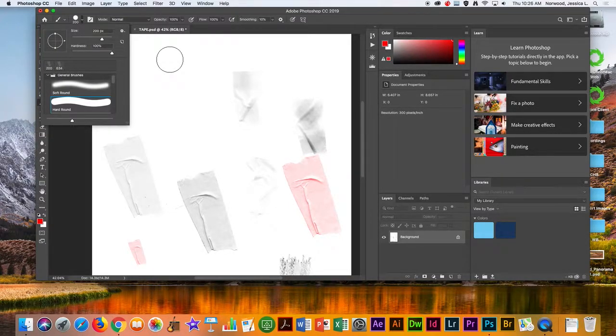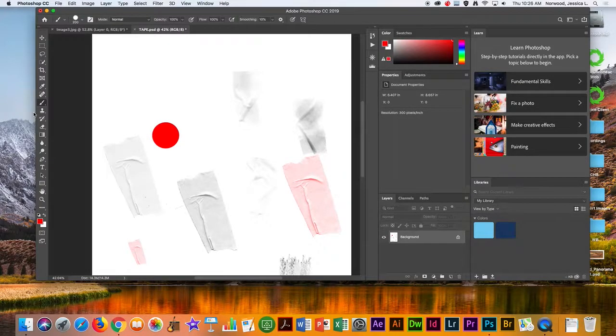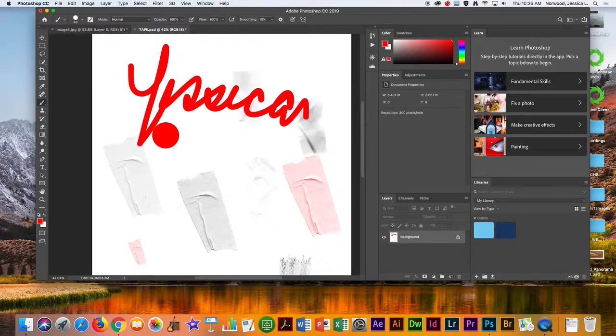There we go. So I can sign my name if I want to, and then I can turn this into a preset. That could be super cool. So we'll start using these, but if you want to use them for your assignment, I can show you during a Flex Lab.